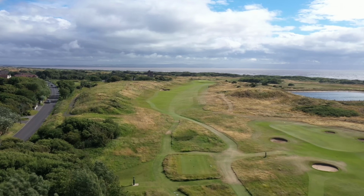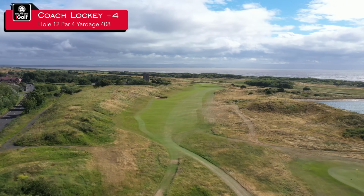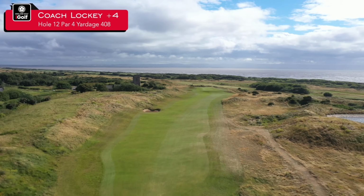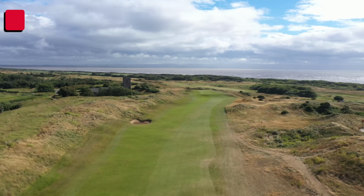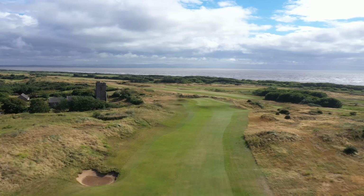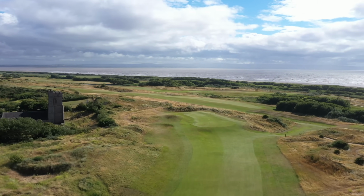12th hole. This is newly designed. It used to have a big drop off on the left, and now they've built it up, bunker at 260. And I'm going to go with an iron because with the wind off the right and my ball flight, it's just making the ball run so much and hard to control. So I'm going to go with an iron, try and get it in play.